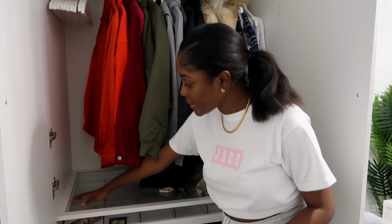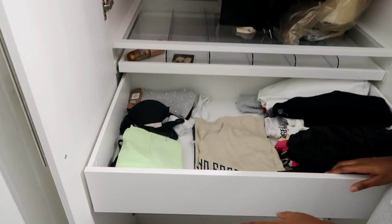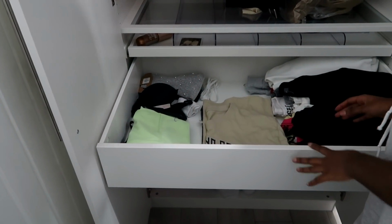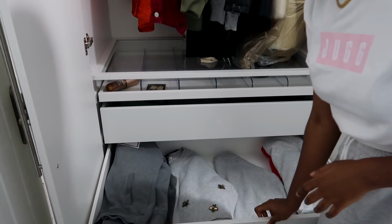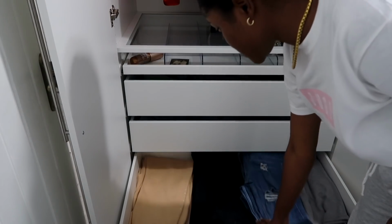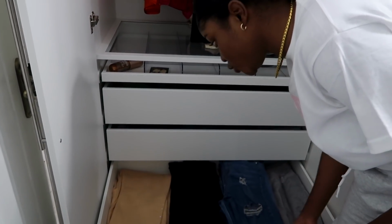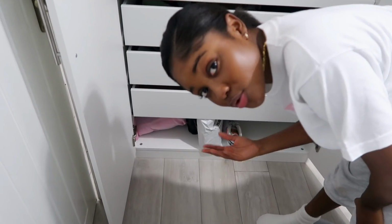You can literally see everything on top because I got a glass shelf. I got 3 of these pull-out drawers. They are really wide. They're 100 centimeters wide, worth the penny. I put all my bodysuits, tops. This is my jumper drawer, and this is my tracksuits, flared jeans and shorts drawer. Underneath here I just put my trainers. I only have one of these. I think the other is just somewhere hiding. I'm not too sure where it is. I was probably just hiding it, trying to make the room look nice. So that's what's in there.